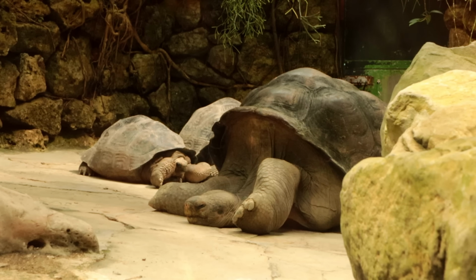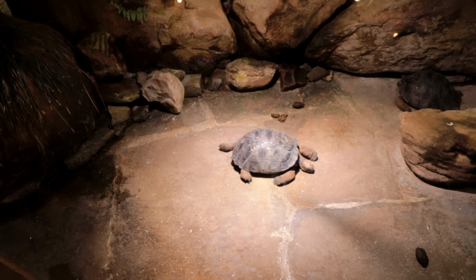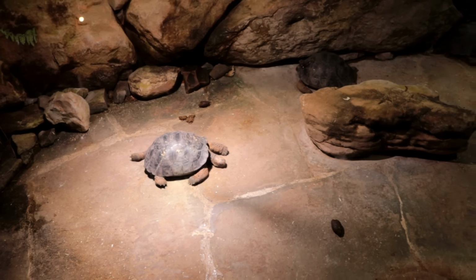To get back to the reptiles, we visited the Galapagos tortoises, a species this zoo is very successful with, and there were also some youngsters on display.